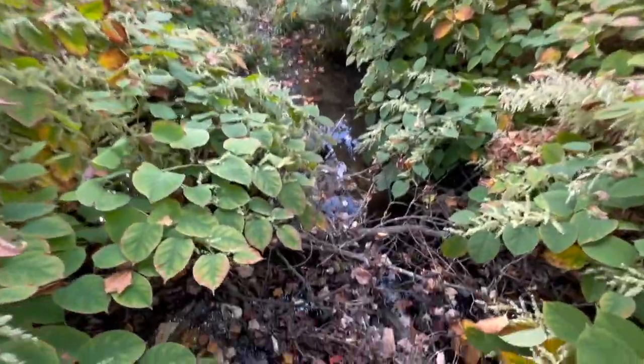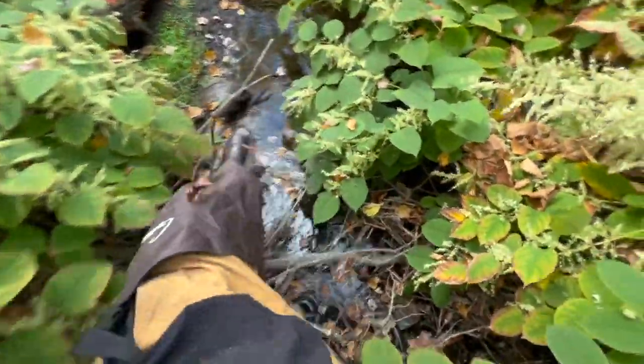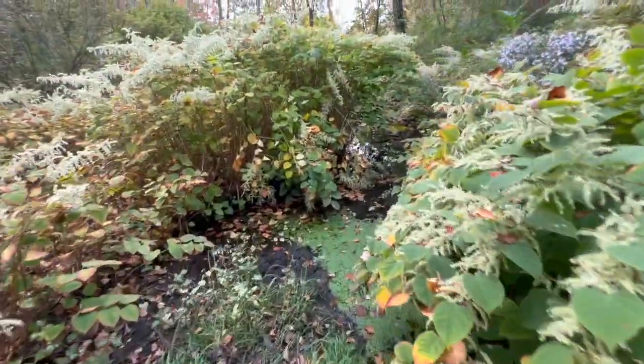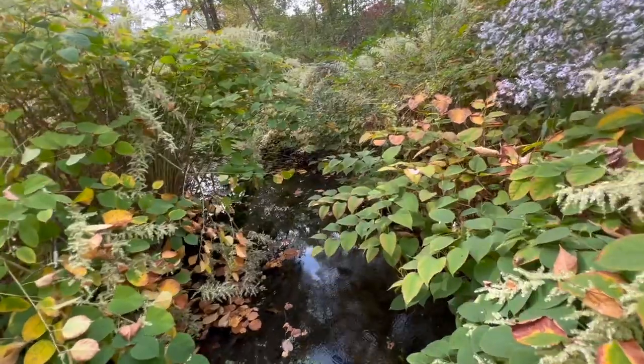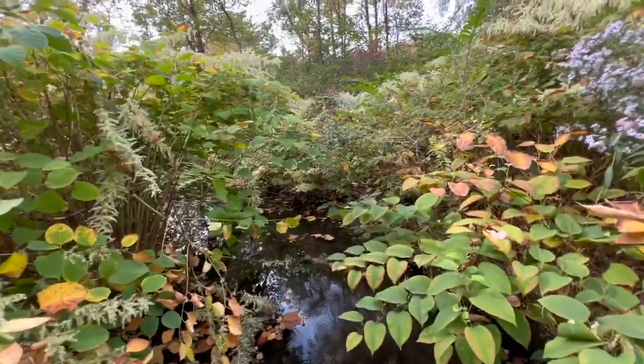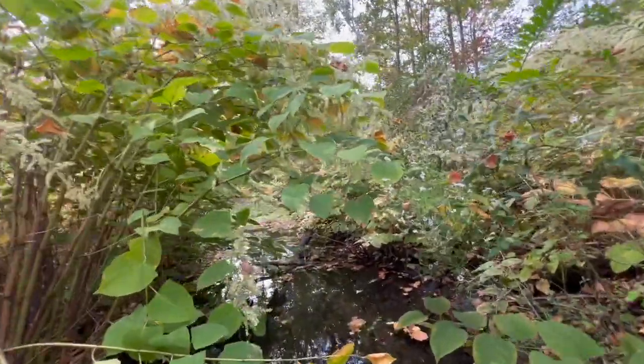Man, even the stream here is just crazy overgrown. This is the worst I've seen it. This Japanese knotweed stuff just really, really takes over. Hence it being invasive and hated by all. I guess in the early shoot phases of it, it's edible, but don't quote me on that.